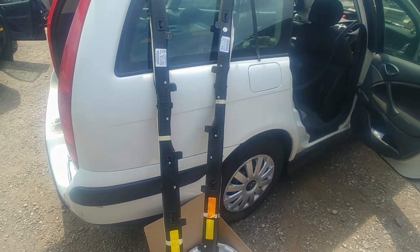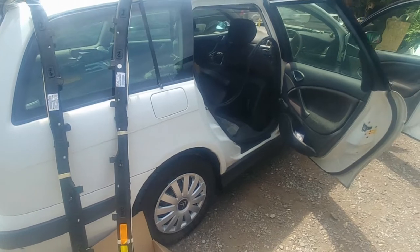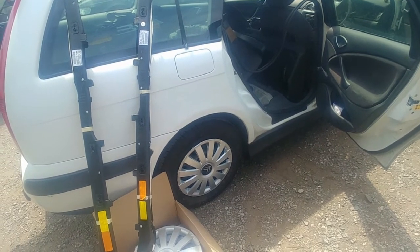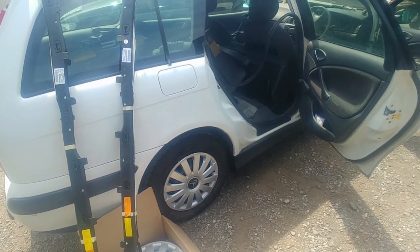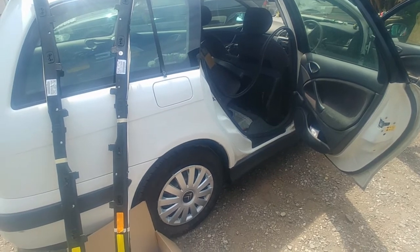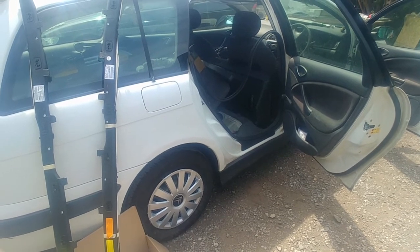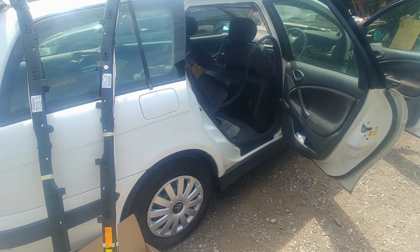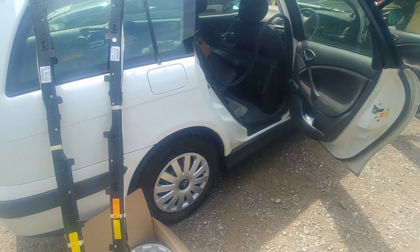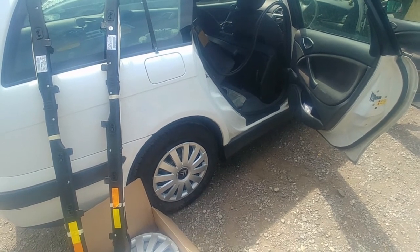Right, okay, so it's time to fit the new one in and hopefully go from there. Also, at this stage, I can't stress enough to you guys out there that if you're going to play with airbags, please, please, please make sure the battery is disconnected and leave it for half an hour. Because you don't want these airbags going off. If this airbag was to go off, it has the potential to kill you. So please, if you're going to do airbags, make sure you disconnect the battery and leave it for half an hour. I know some people say, oh yeah, I'll give it 5 minutes or 10 minutes. I want to tell you guys, just give it a little bit longer for your safety.